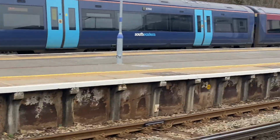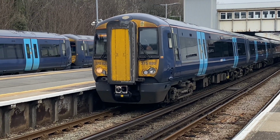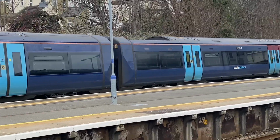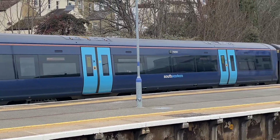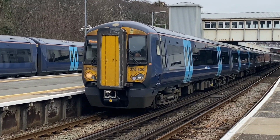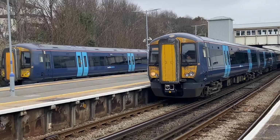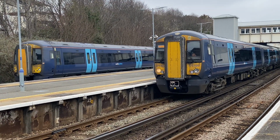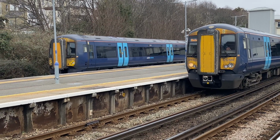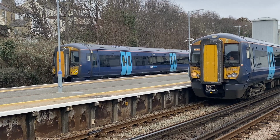Now, funnily enough, 375820 was the fast train. It's now becoming the slow train. That was the fast train, and it's now the slow train. So if you're pulling into platform 3 at Hastings, you're the fast train. If you're pulling into platform 4 on the way back, you're the slow train. It's interesting. We have 375712 and whatever's on the front from London Charing Cross to Hastings via Tunbridge Wells.